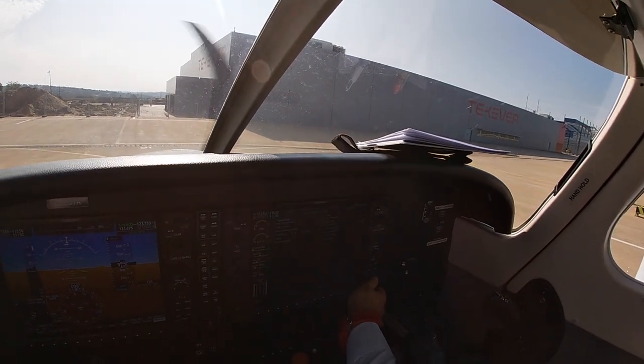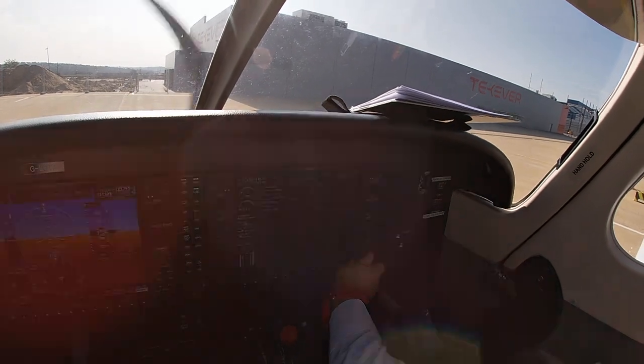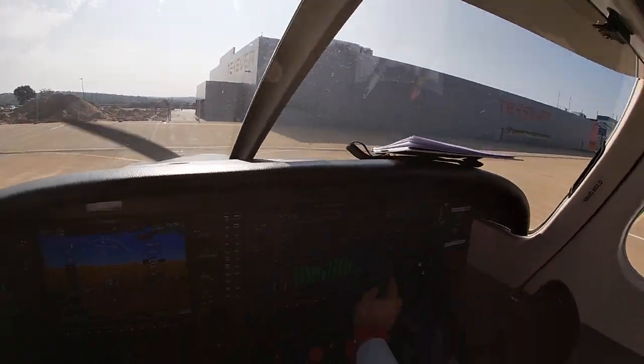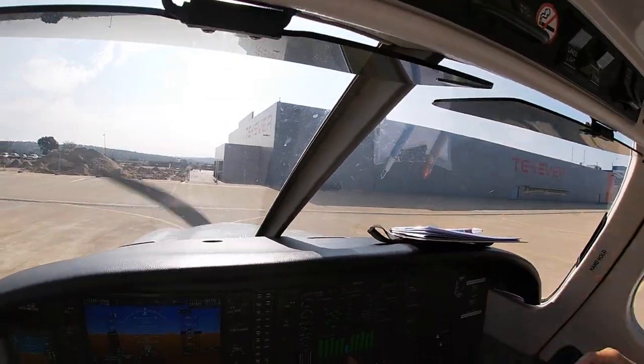After engine start, we turn on the avionics master and we check if all the avionics are working properly, which include the GPS, the FMS and nav aids.